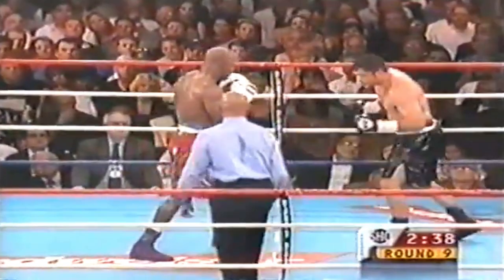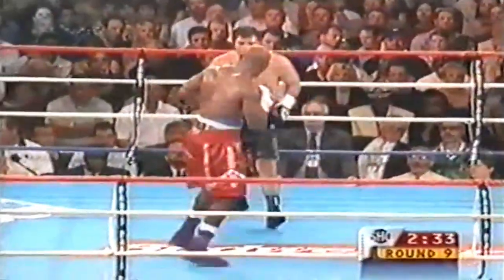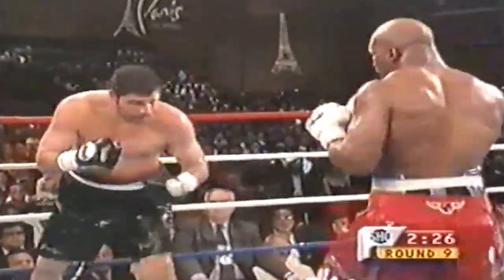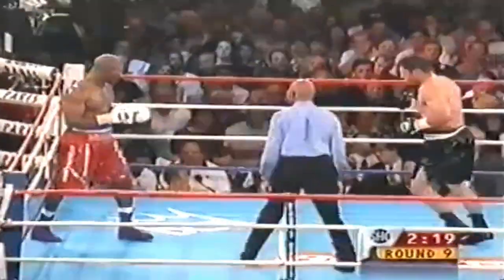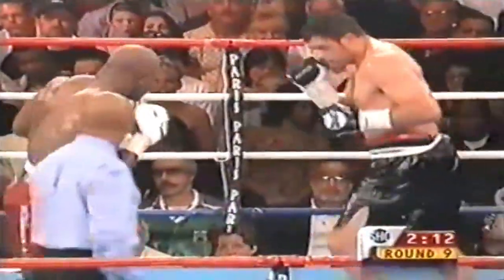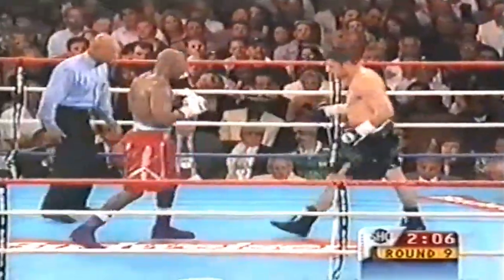We are into round nine, scheduled for 12 for the vacant WBA heavyweight title. Evander's just not doing enough to win the rounds. Even though John's not winning the rounds big, he's outworking him. There you see, jabs his way in, lands good things, they tie up. And again, it becomes a repeat of the same sequence.